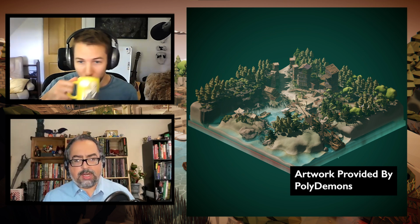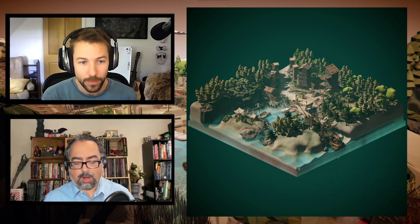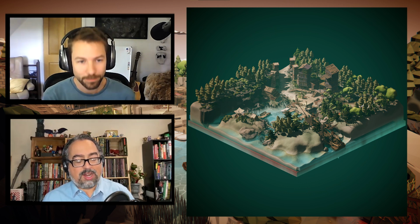Dabbling with Roll20 and Foundry and all those are great systems to role play on. We've come to the point where we're making our 3D models of things. You know, we want more immersion in our gaming.